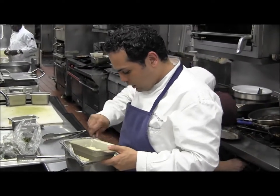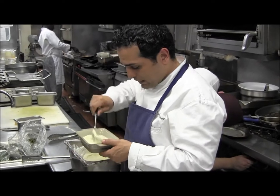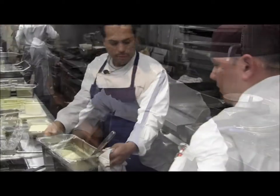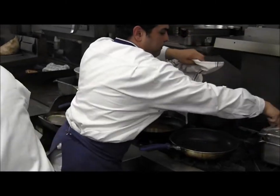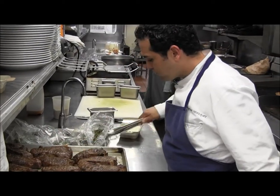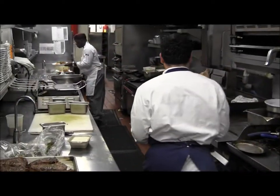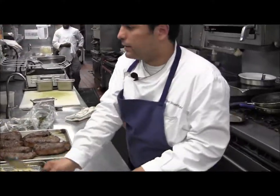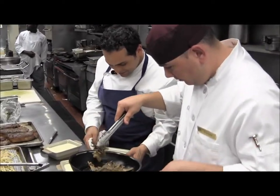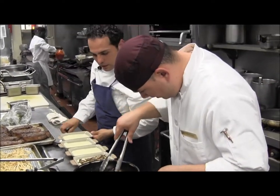This polenta we're going to garnish with forest mushrooms. It's a mix of maitake, oyster, and shiitake mushrooms. Timing, all right? Put the mushrooms up and then you drop the french fries, okay?